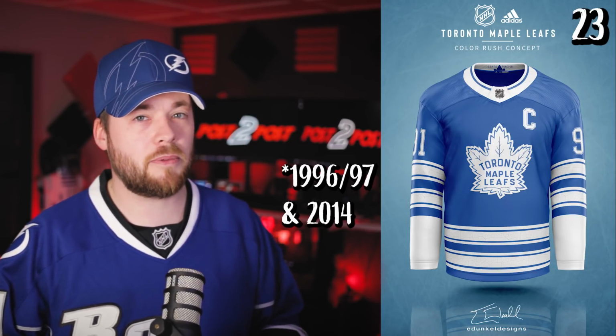23rd, again, kind of a throwback to a previous jersey from a team. The Toronto Maple Leafs used a jersey like this 10, 15 years ago. I can't really remember. It's been a while. But it was an okay jersey. You can see some texture in the white stripes, which is really cool. I like that the bottom of the sleeves is white.